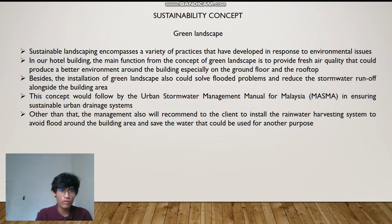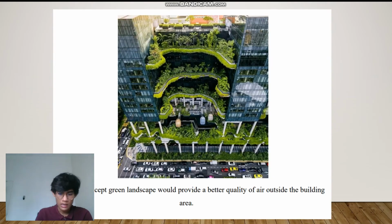This concept follows the Urban Stormwater Management Manual of Malaysia, which is a must-mark in ensuring a sustainable urban drainage system. Other than that, the management will also recommend to the client to install a rainwater harvesting system to avoid flood around the building area and save the water that could be used for other purposes. This figure shows the concept of green building that would provide a better quality of air outside the building area.